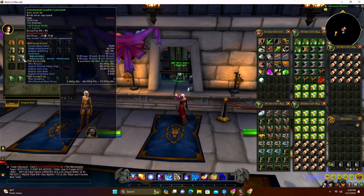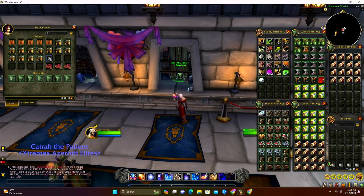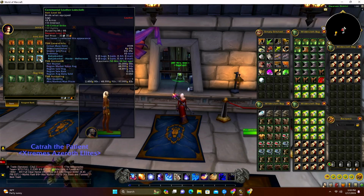And then the big boy, this is the one you really want to look out for, the ceremonial loincloth. 48, and it's not much higher than the barbaric, but that's what Wailing Caverns and those loincloth farms are really known for, is the ceremonial. That is the big boy, almost 49,000 gold.